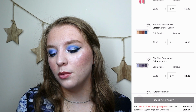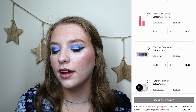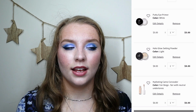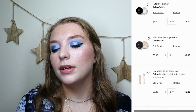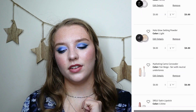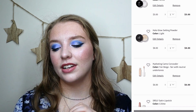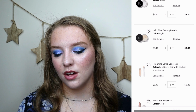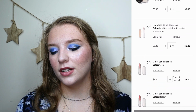I think they're beautiful, but as I said, I think I just want to buy the one eyeshadow palette from e.l.f. and go from there. I think I'm going to keep the putty eye primer in. Like I said, I really don't have any other white eye primers in my arsenal. I'm going to keep the Halo Glow setting powder in for now. I wonder if that's available in Target. I haven't been to Target in quite a long time, but I wonder if I could go into a Target once everything is calmed down and look at the shade on that one. That may be the determining factor on this one.